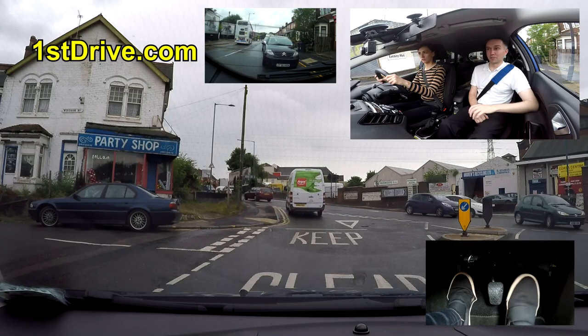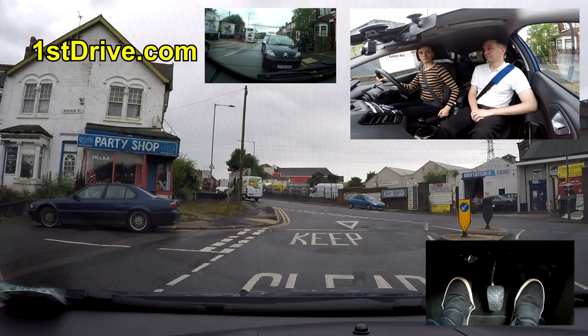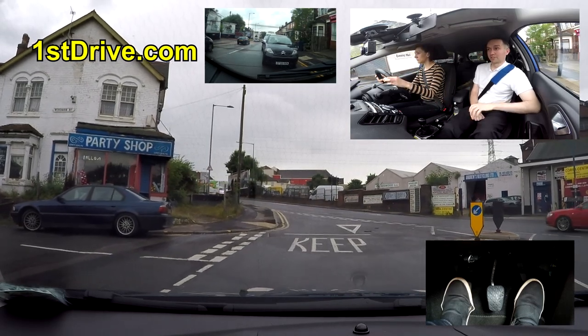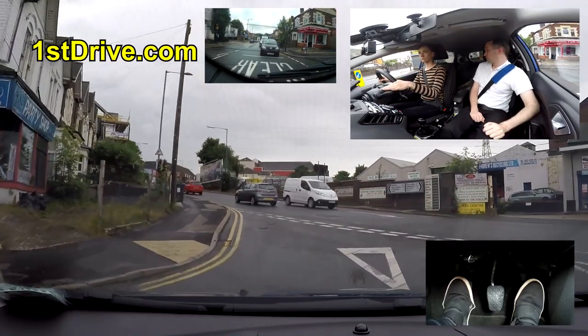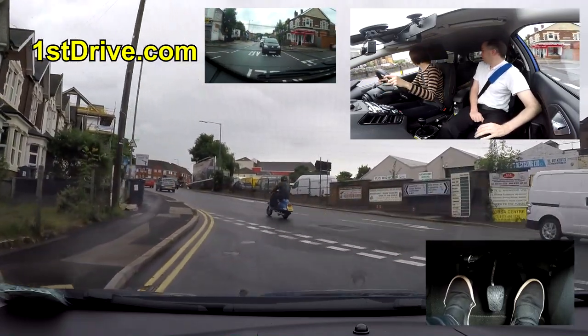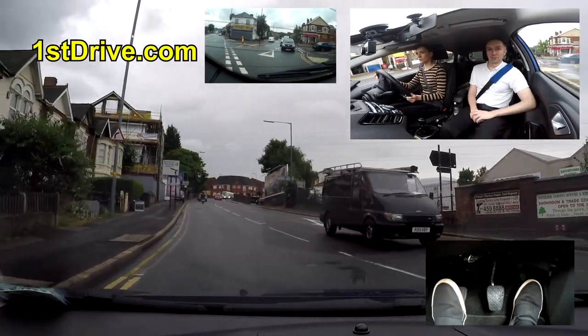So it's keep clear, you can't stop there. So hand brake on that one. And then come in. This one needs work on is seeing things. So you don't know. This one, off we go. Well, why can we go now? Because the light. That's it.